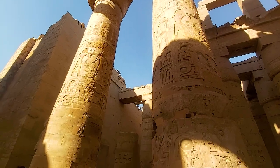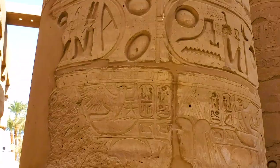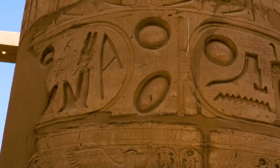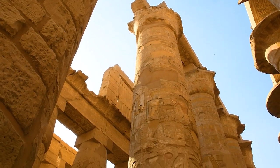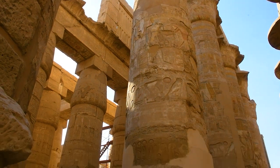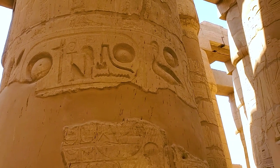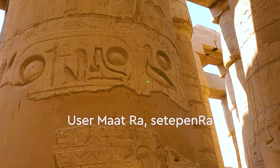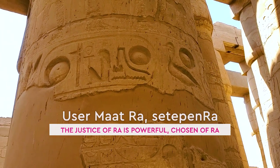The pillars inside this hall are covered with a multitude of hieroglyphic inscriptions. These inscriptions primarily depict scenes from ancient Egyptian mythology, historical events and religious rituals, and often praise the pharaoh who built and improved the temple, celebrating their authority and divine ties. For example, this is the cartouche of the throne name of Ramses II, which reads Usermaatre Setepenre, meaning the justice of Ra is powerful, chosen of Ra.